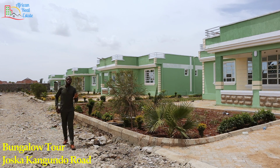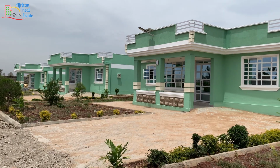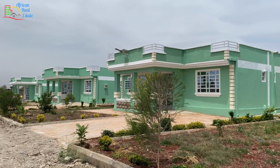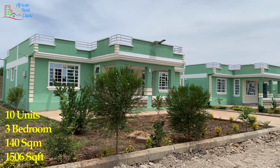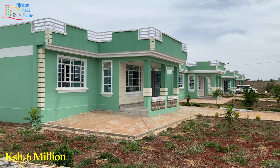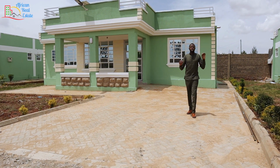Hi everyone, as the world is in a rush to go green, I present to you this. This is an estate in Joska Kangundo Road and the estate is exactly 1 kilometer from the tarmac. The estate contains only 10 units of 3-bedroom flat-roofed bungalows with a print area of 140 square meters. The price of each unit is 6 million. And as you can see, each unit is built on a 50 by 100 lot.